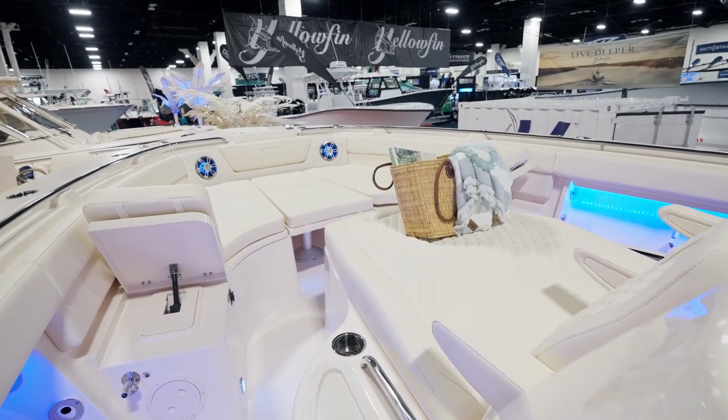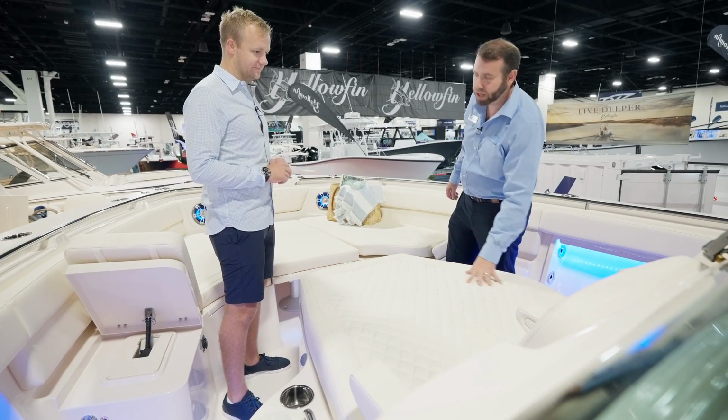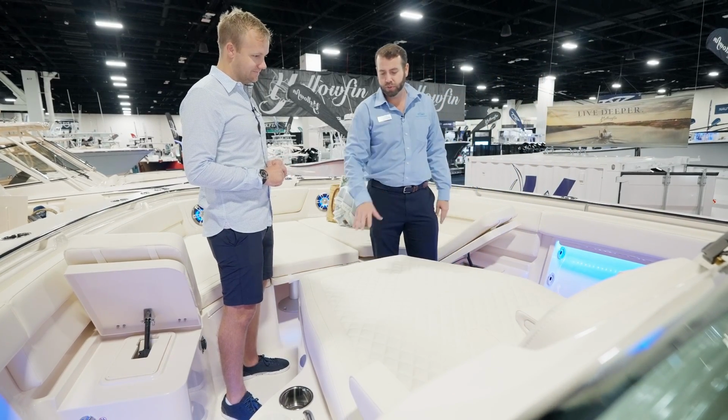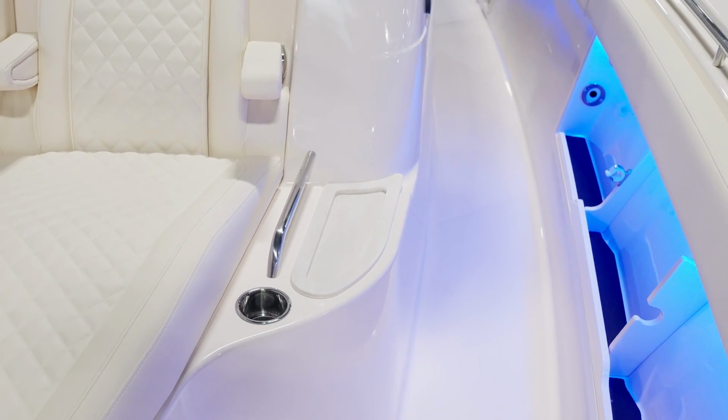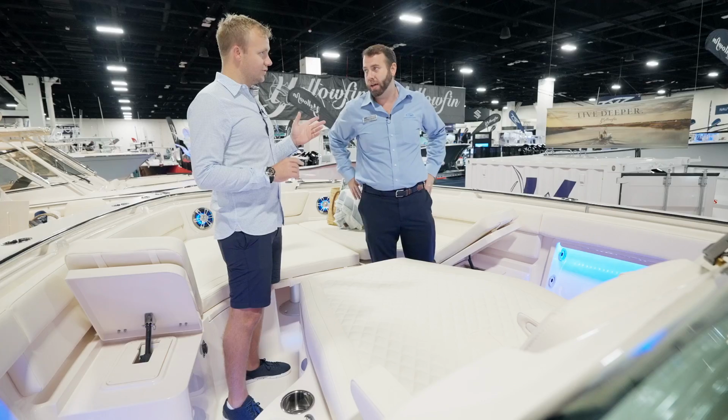All right, so you see we've got our lumbar roll in our backrest, fold-down armrest, our contoured seat bottom, all with that beautiful diamond stitching. And this is as comfortable as any seat I've ever sat in on a boat anywhere. We wanted to make sure of that.